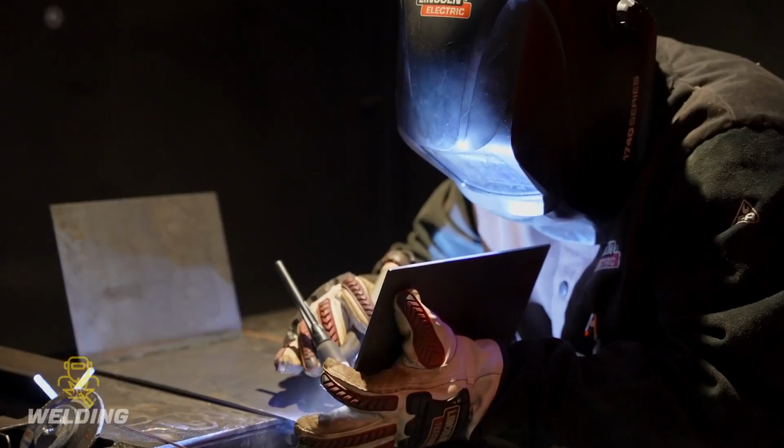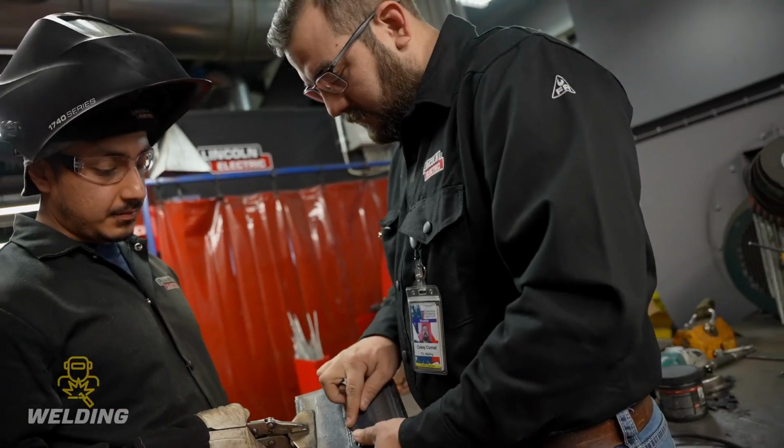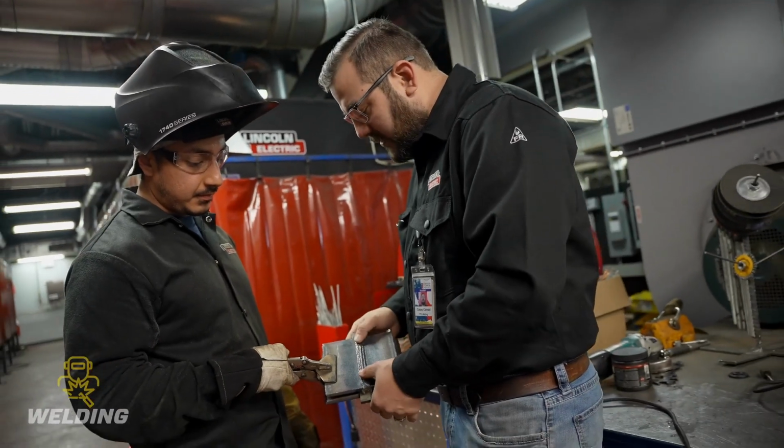The most exciting part about the welding process on an instructor side is finally seeing the student. You give them a task, you give them a blueprint, and they have to build something, and they just perfect it. And they're just super stoked on it at the end. Like, I love that. There's nothing better than that.